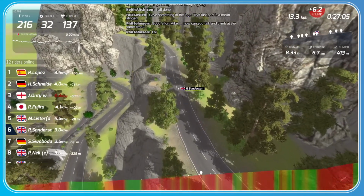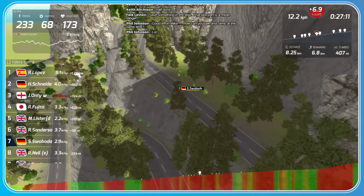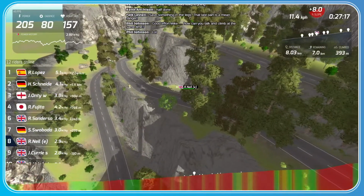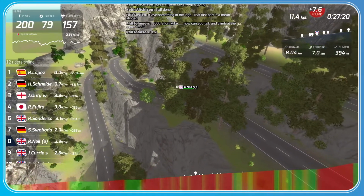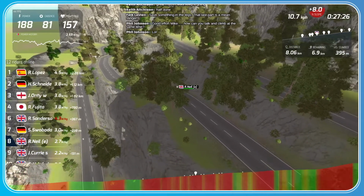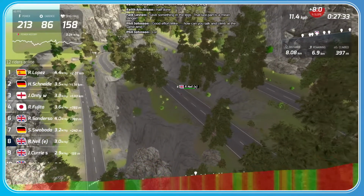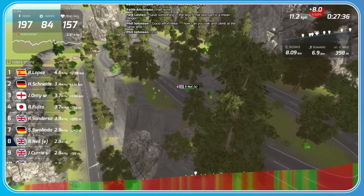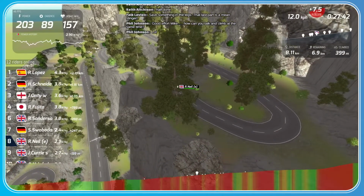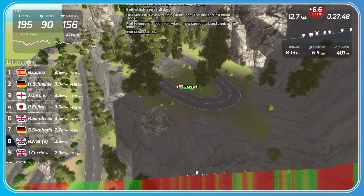Not sure if that's an issue or just some strong riding by Sanderson to catch. Didn't see what happened there. Swoboda now in seventh. Neil, eighth place. Got that E after his name. That's to do with the Masters rankings. Not quite sure what age group that is, but I think A is the youngest and it goes up in bands of 5 or 6 years. So there's Masters racing on Friday evening. Richard Golding's organising that.